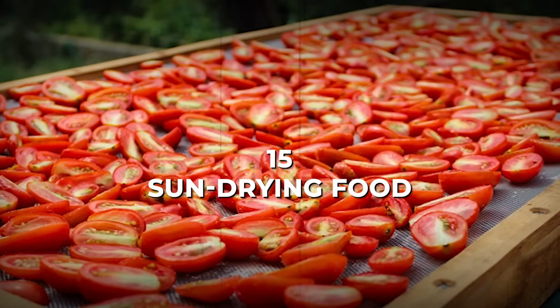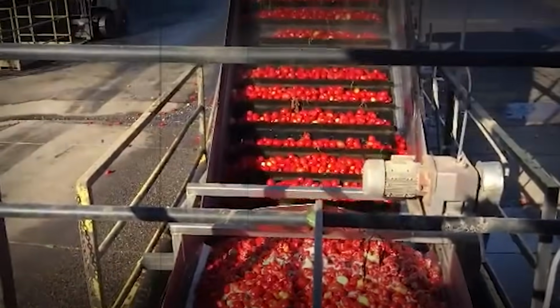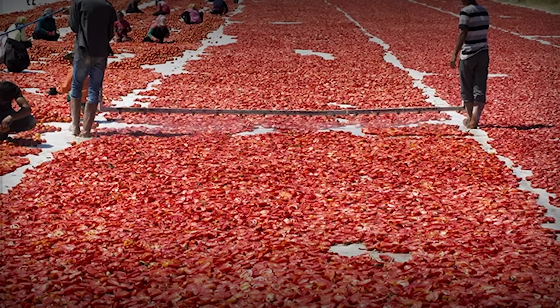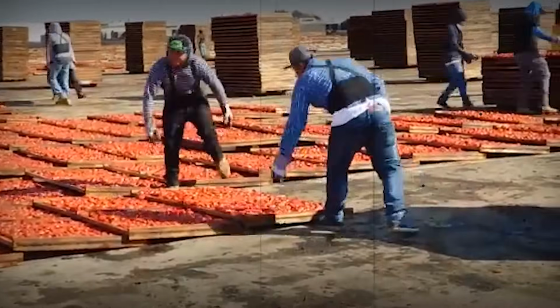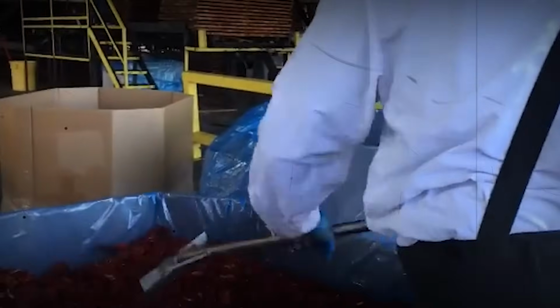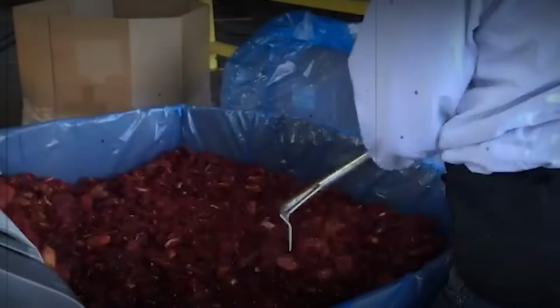15. Sun-drying food. When refrigeration was not an option, families had to find other ways to preserve food, and one of the simplest yet most effective methods was sun-drying. This technique wasn't new. It had been used for centuries, but during the Great Depression, it became a survival skill that helped people store food without the need for expensive equipment.